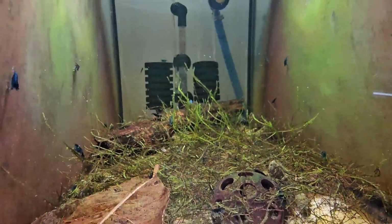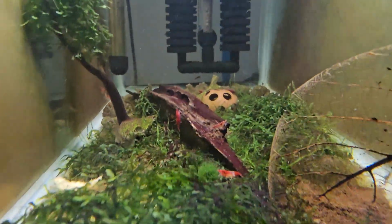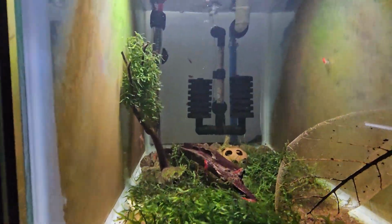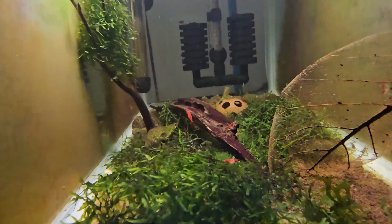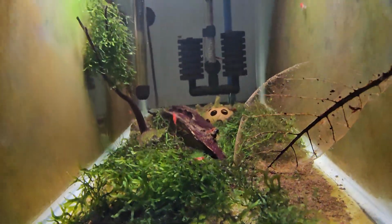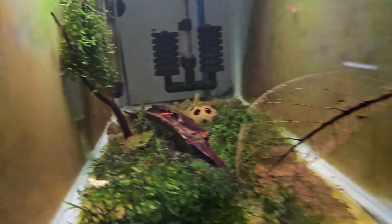There you go. So yeah, I haven't really been focusing on the shrimps. I've been so busy with other stuff. So anyway, red cherry shrimps, same thing. These guys are doing well. There's a lot. The population is there, but maybe because there's plants in there, I don't see the whole bunch of them. Maybe that's why.